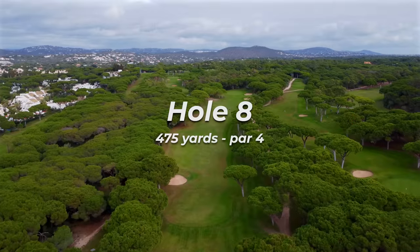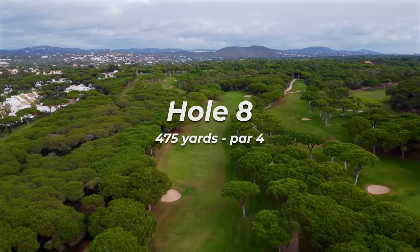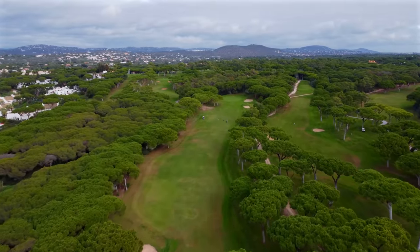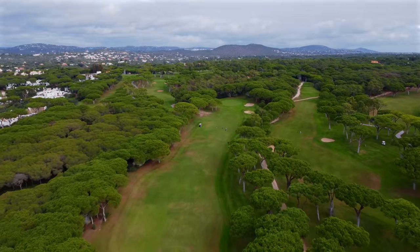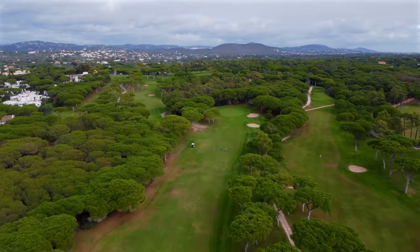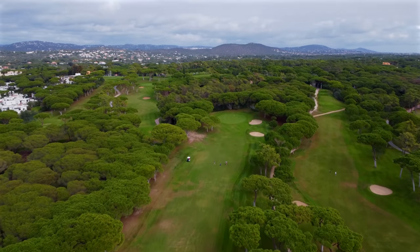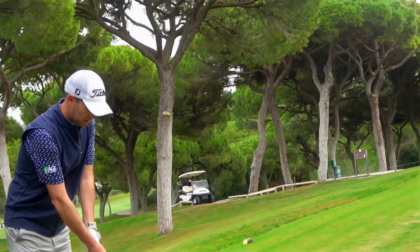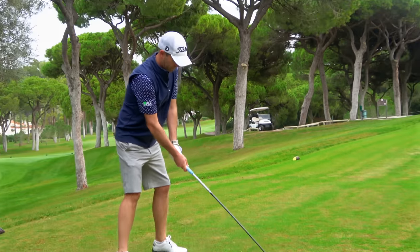Wow, 475 yards, Jord, off this back tee. This course just keeps giving, doesn't it? Look at this. Tight. It opens up when you get down to the fairway, which is your driving area, but then it tightens up again up to the green, which is up there to the right through those trees. It's so important to get your drive away. Every hole. 475-yard par 4, you did hear that correctly. Down with driver.